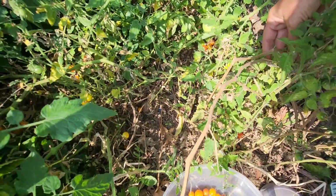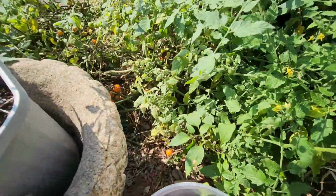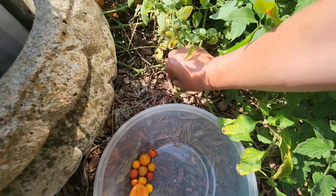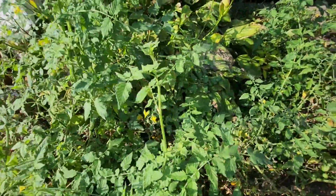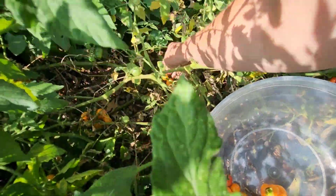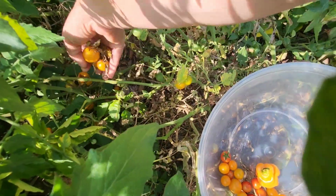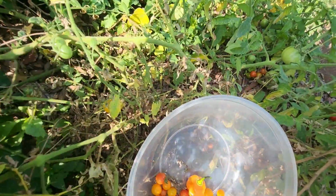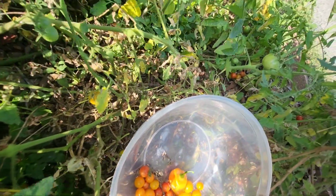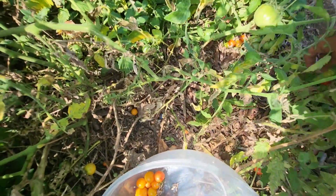And I'm just trying to get as much as I can out of this garden before I have to put it to bed for the winter. You can see there's one over here. There's a lot over there. I'm just trying to get this side first. Just grabbing and pulling. I have never seen a cherry tomato plant produce as much as this one does. And ones that aren't completely ripe, I can go ahead and just ripen them in the house. And there's another one, the red cherry.